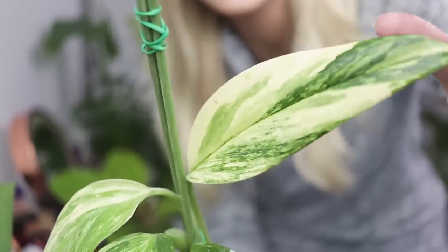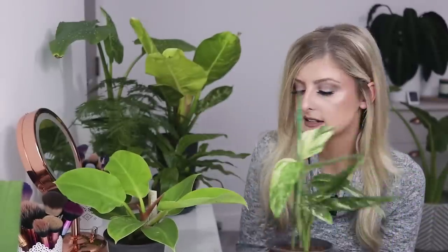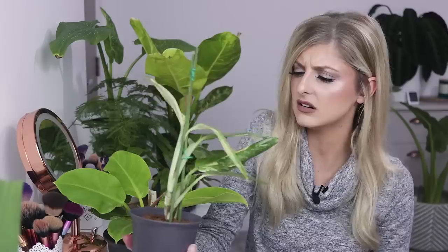But look! Hell yeah! Get that leaf there as well. Gorgeous, gorgeous plant. As I say, this has been on my wish list for a little while. It may not look like a Monstera, but this is a Monstera and it's, oh my God.